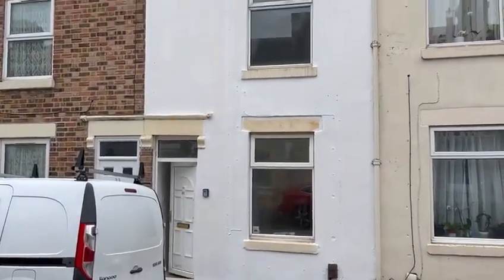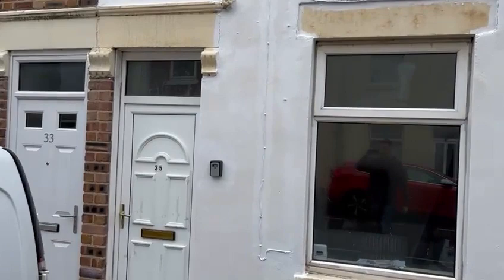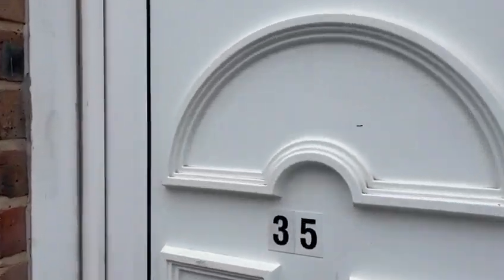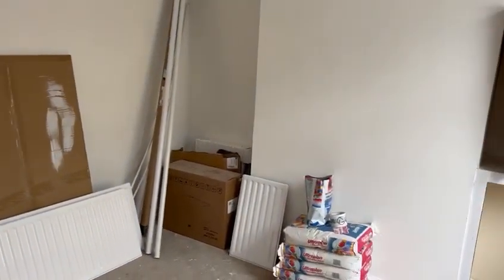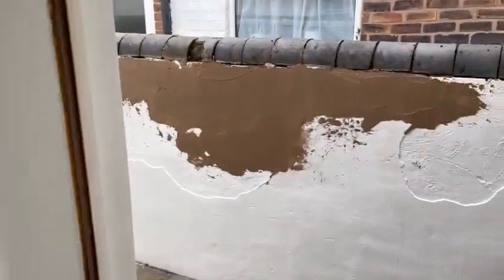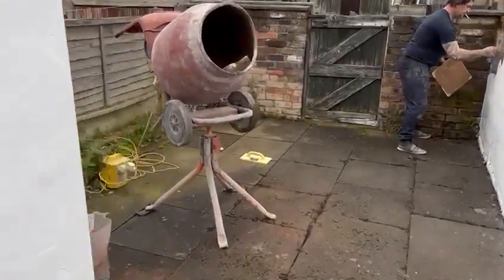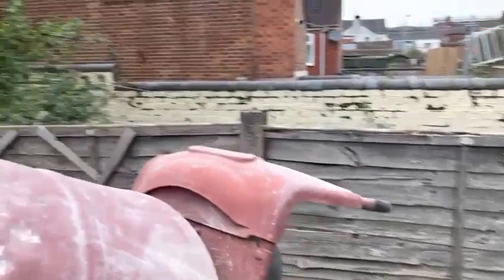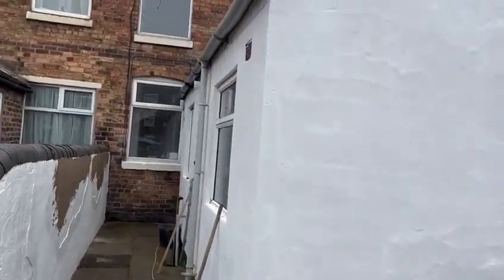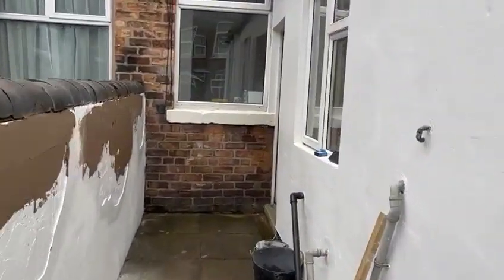Now the weather's broke, we've started painting outside. We've had one coat on the front. And then we're just patching in the render on the wall outside. So once we painted it, it didn't look the best, so we're just patching in the bits where the render's come away. Better painted white.